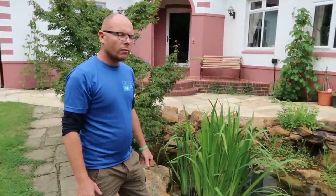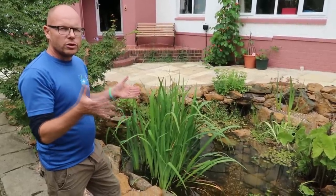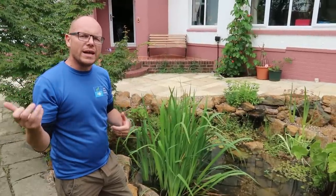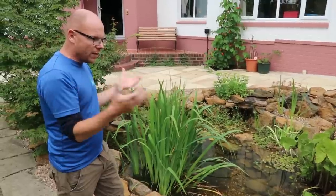What would the investment be from a homeowner? So it all depends on the custom wildlife ponds. You're looking at around 20 to 25,000 for something like this, and it probably takes about a week, just over a week. Sometimes it depends on where you are, the access.